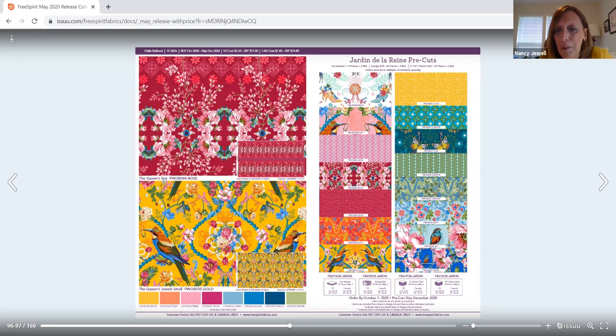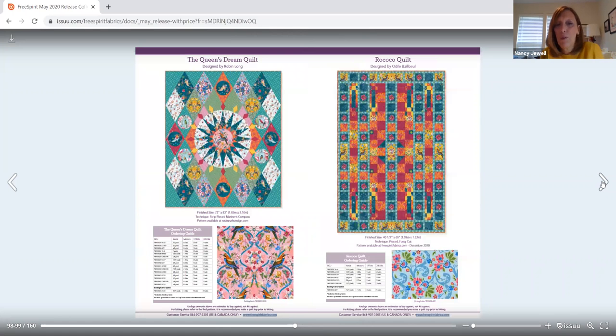Pre-cuts are available, which gives you the ability to let your customers have a little taste of Odile in fat quarters, design rolls, 5-inch and 10-inch charms. Again, it ships in December and the cutoff date for the pre-cuts is October. And fun quilts. I'll let Sharon talk about them.